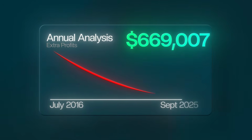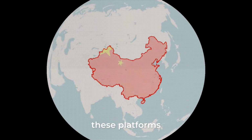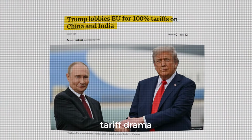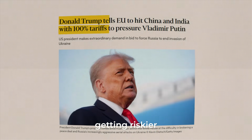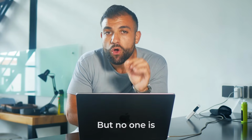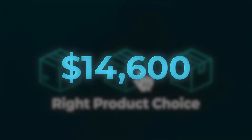Over the years, it's cost me hundreds of thousands of dollars in extra profits, and that's not even the worst part. Most of these platforms only ship from China, which means 2 to 4 week delivery times. And with Trump's tariff drama heating up again, it's only getting riskier by the day. Now, this one solution I found changed everything, but no one is talking about this right now. And with the right product choice, it could save you thousands in profits.